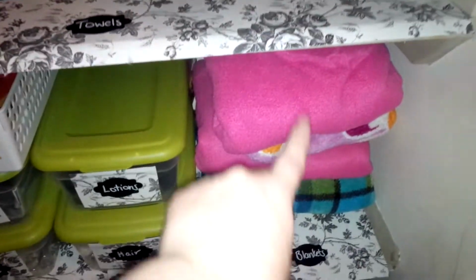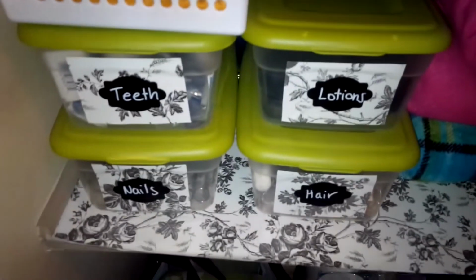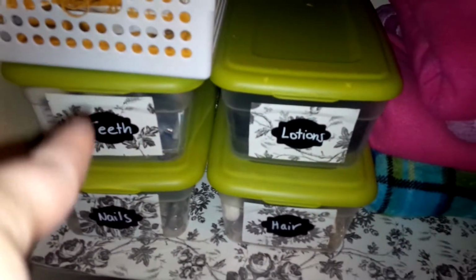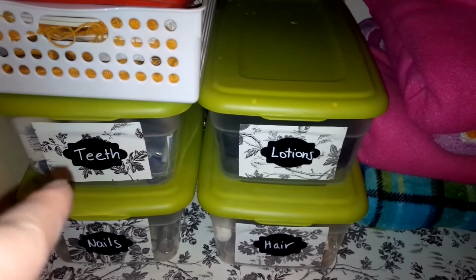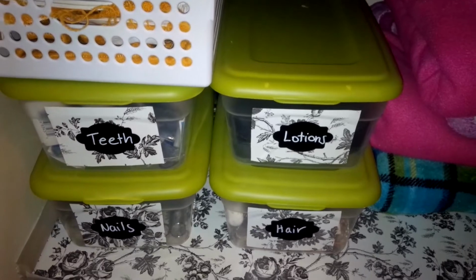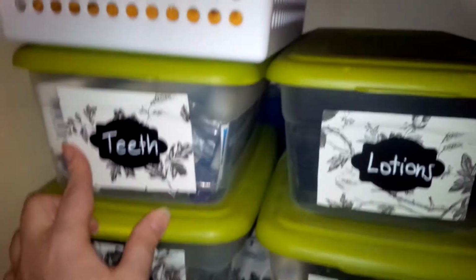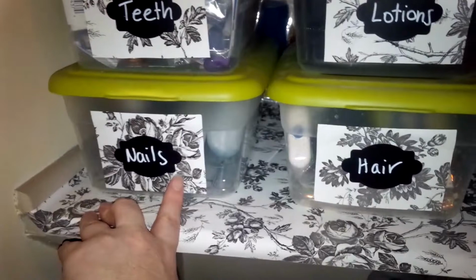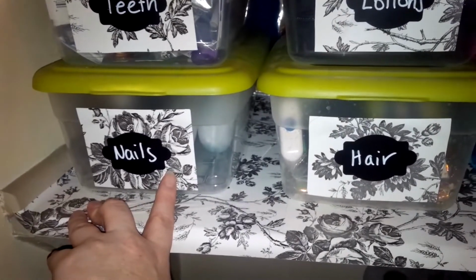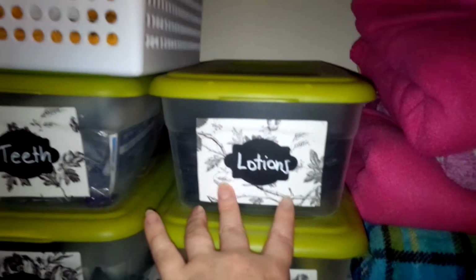On the next shelf, I've got extra blankets that the kids can just easily come and grab, and I've got it all labeled there as well. I've got these 4 containers, as you can see. So this one here is all of the different tooth related stuff: toothpaste, toothbrushes, floss, all that kind of stuff that we're not using, but it's extra stock for lack of a better term. This is our nails kit for my daughter and I, so nail polish and all that stuff. This is extra hair stuff, and in here are lotions.